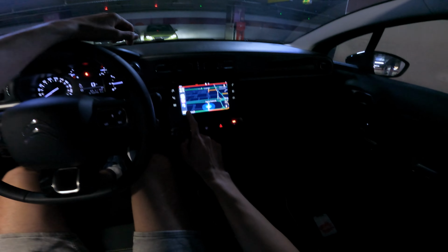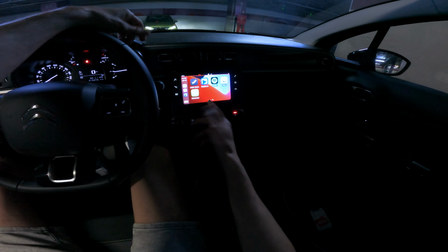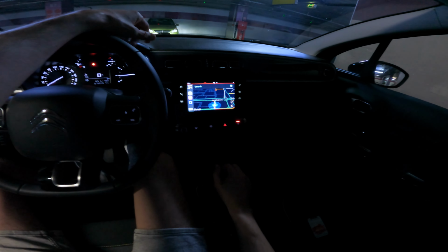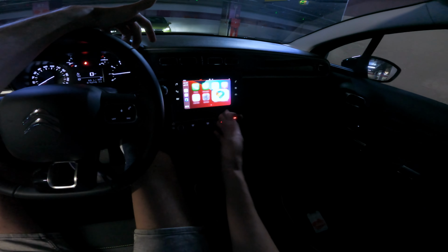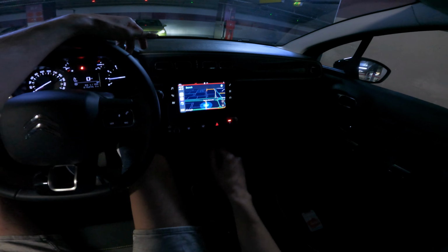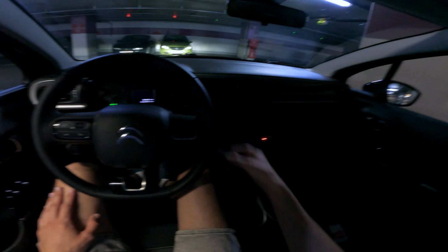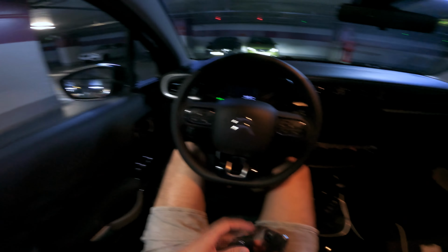And another thing, this is practical for the young people, and if you're into music and you just want to press the navigation icon, it switches to Apple CarPlay, so it doesn't have to have the navigation on. You can be in climate and then you press again, it comes back to Apple CarPlay, so that's cool. If you're using Apple CarPlay, don't forget your smartphone inside the car.